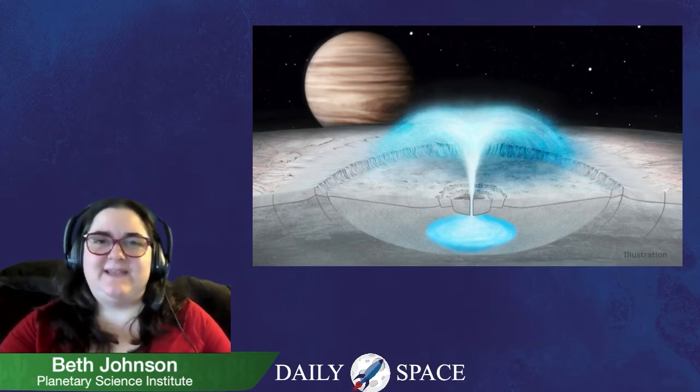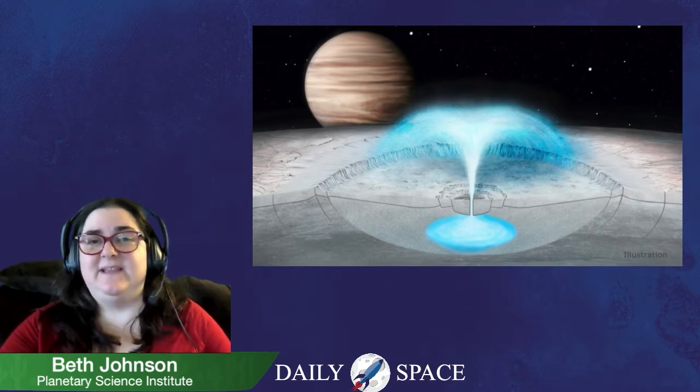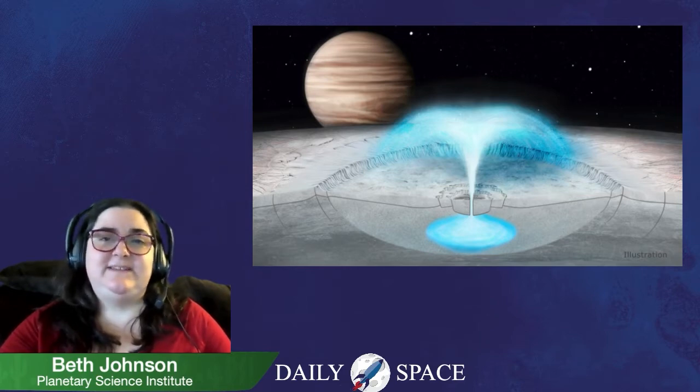For decades, scientists have been curious about the plumes of water vapor erupting from the Jovian moon Europa. Analysis of Voyager data, Galileo data, and even Hubble data has led scientists to think that Europa has an icy shell 15 to 25 kilometers thick, floating on an ocean 60 to 150 kilometers deep.